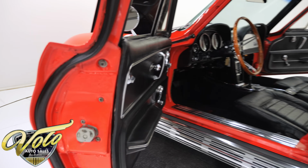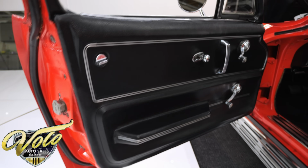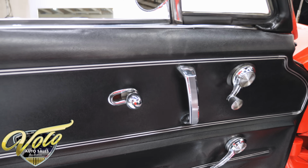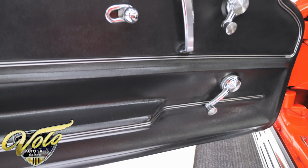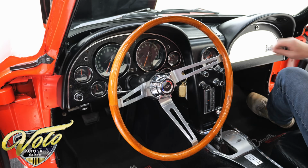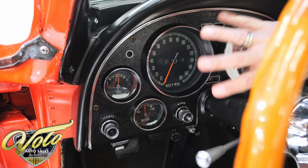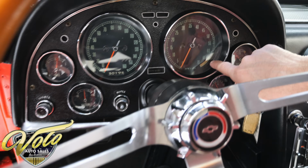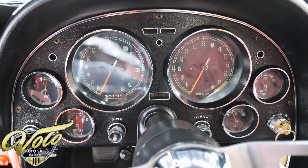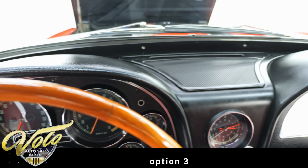Door jambs are very nice. The weather strips have been replaced at some point. They're in good shape. Door panels are excellent, although there is a crack in the armrest on this side. It's a small one, barely noticeable. They're not beat up at all. All the chrome handles and trim look to be in great shape. All the gauges are working and they all look very nice and clean. The knobs, everything looks really good. It's a 6500 redline tachometer. That's correct for the solid lifter high revving engine that's in here. The dash pads, speaker grill, all this is in really nice shape.